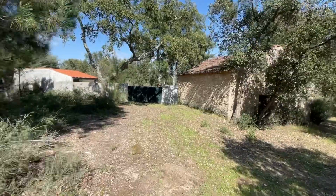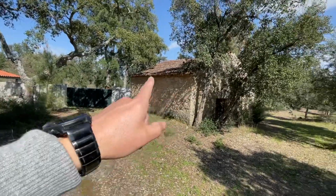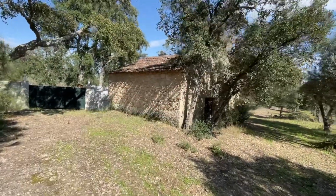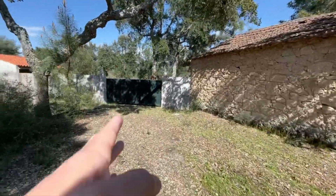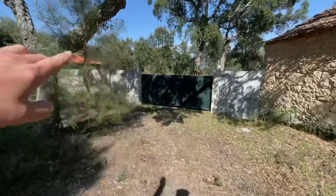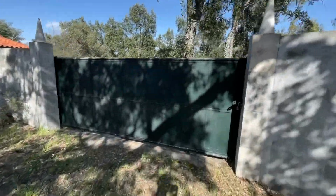Now, that is the property. Attention, that ruin is the neighbor's, okay, the other property. That's the road, and that is the road when you start the property.